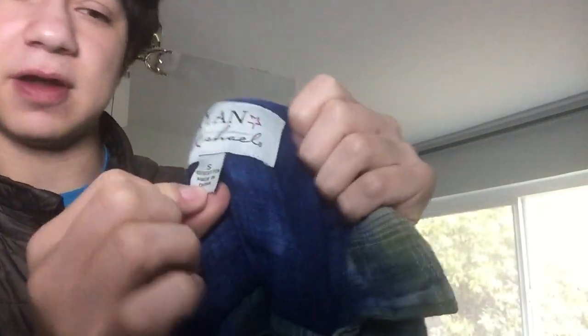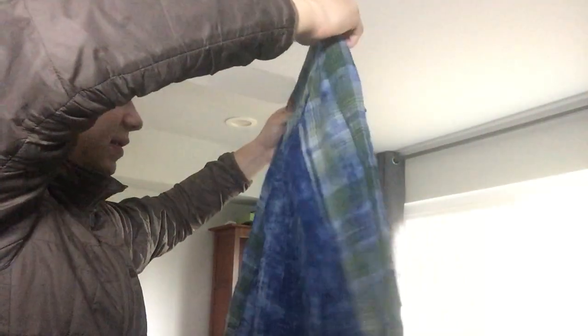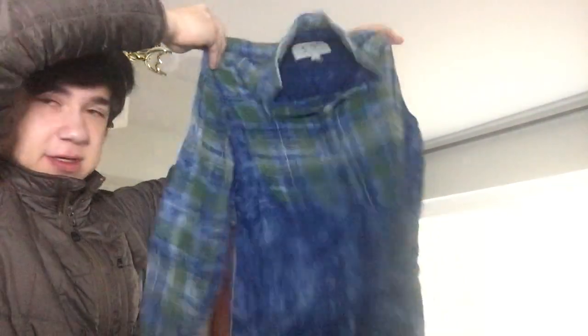Ryan Michael, the only thing you're ever going to find from them are Western shirts. I think they do make jeans, but they're really rare and not really in demand. But if you ever find Ryan Michael, it's going to be a Western shirt. This is not a flannel, but it's this really soft material with a weird plaid watercolor look. Really high sell-through, even for women's smalls, over 200% sell-through.